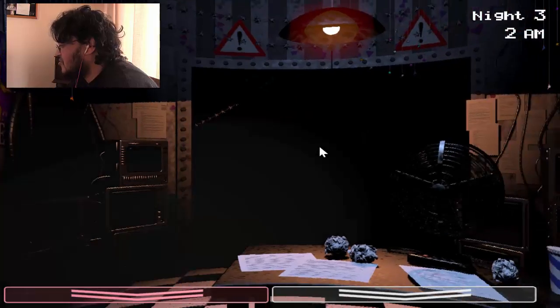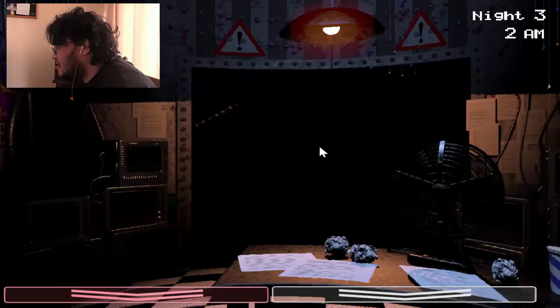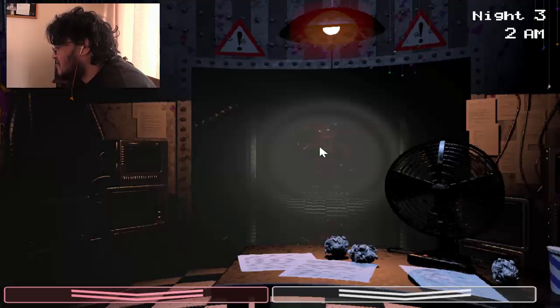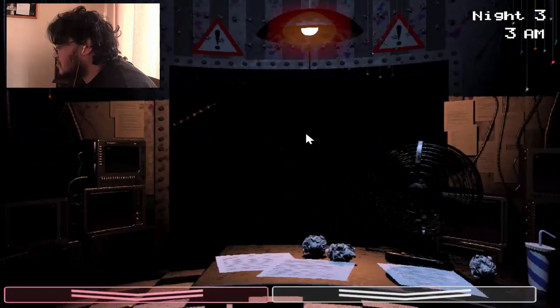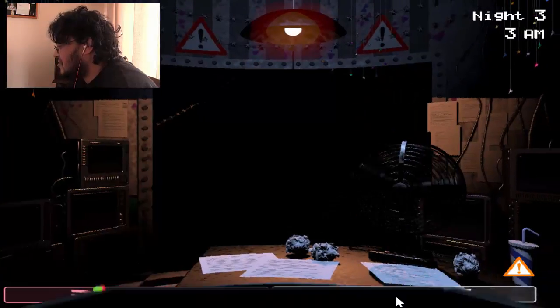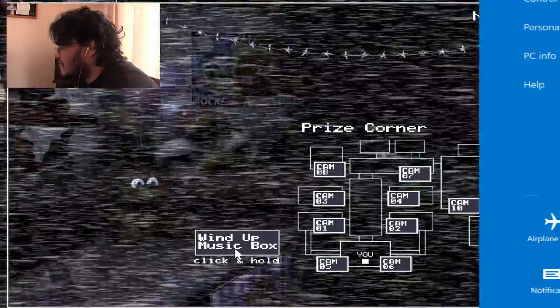Hey, but Balloon Boy doesn't trigger the danger music. Okay, he's done. Someone's here. Ah, Foxy again. Oh my god, I already used half my flashlight. But go away, Foxy. So stupid. Game limitations. Fuck me!